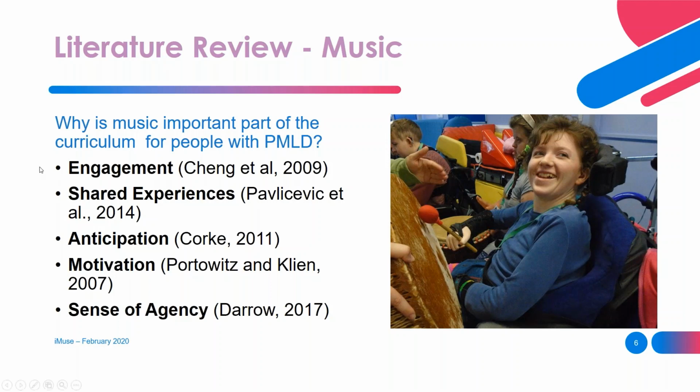So now I'm just going to discuss some of the literature that I looked at around using these interactive environments with people with profound and multiple learning difficulties. So first of all, I looked at why music was important for people with PMLD. I can see a photograph here of one of the students that I work with really enjoying using a drum. So first of all, music can really help students with engagement. It can really draw them into a session. Also, it provides students with a shared experience, so they can share music with maybe their family or their friends or other professionals. Everyone can enjoy music at different levels, so it provides that shared experience for them.